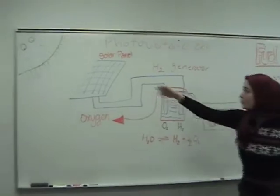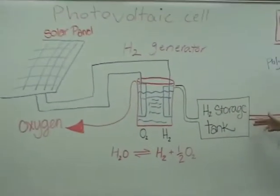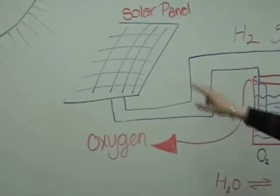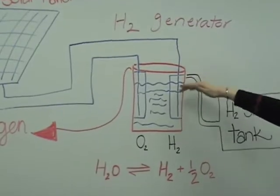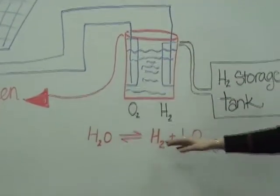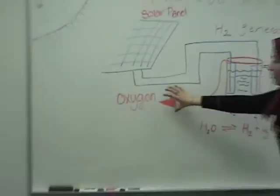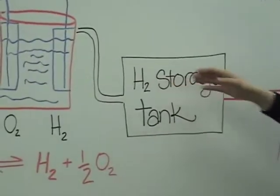Here we have a solar panel, H2O or water, and a hydrogen storage tank. First, the solar panel receives energy from the sun. The energy flows through the wire, and then it breaks the water into hydrogen and oxygen. Oxygen gets released into the atmosphere, and hydrogen gets stored in the hydrogen storage tank. Remember the fuel cell that we used to turn the fan on?